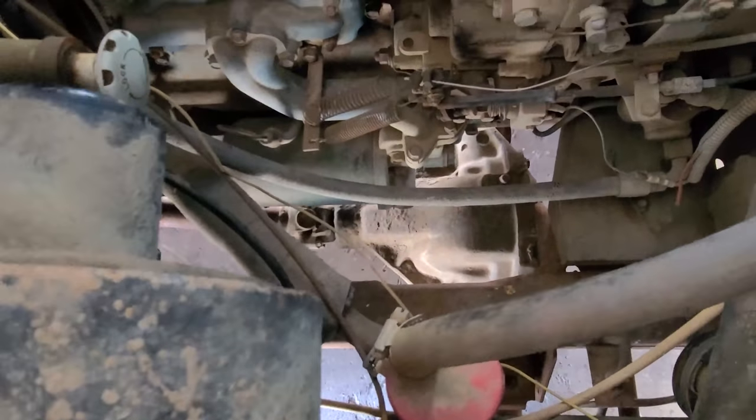I think we got 341.2 miles. Are you ready or what?